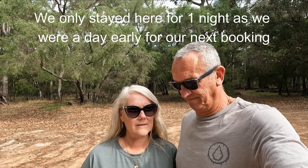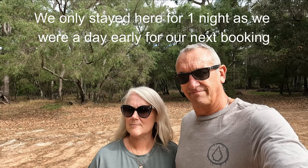We left Windy Harbour this morning. This morning. It was windy. And it was a harbour. And it was raining. And we found this gem of a spot, which is called Glenbrook Camping. Glenbrook Camping. And it's not far from Margaret River.